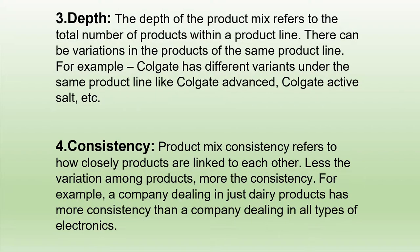Now depth. What is the depth? Depth of the product line refers to the total number of products within a product line. For example, this is the veg item. I am offering mixed veg, paneer butter masala, veg biryani. So these are the veg products. In case of non-veg, I have chicken handi, chicken tandoori, chicken butter masala, chicken biryani. So these are the non-veg. This is the depth of the non-veg products, and this is the depth of the veg products.